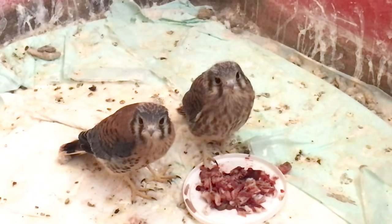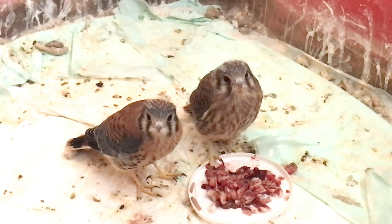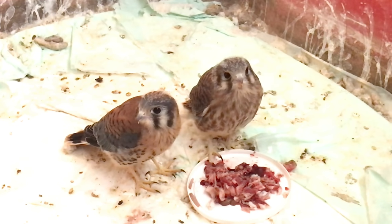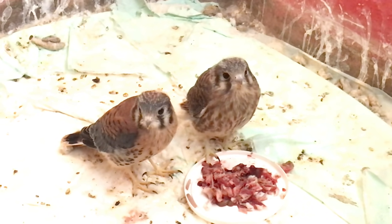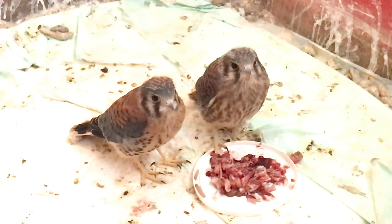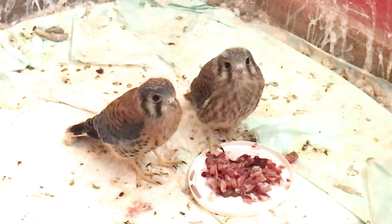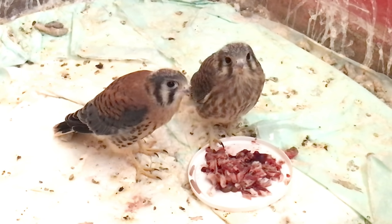Falcons all have a stripe that comes down below the eye, and you can see that very clearly on our little peregrine falcons here, the stripes below the eye. Now, sometimes the stripes on different species of falcons are so faint that they're very, very hard to see. We call that a tear stain. Other falcons, the stripe that comes down below the eye is very, very thick, and it actually covers the whole head, and we call that a helmet.